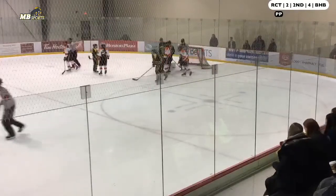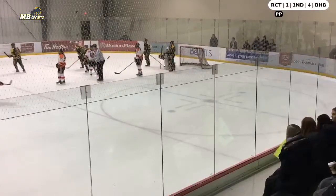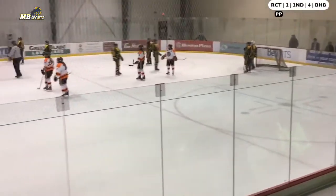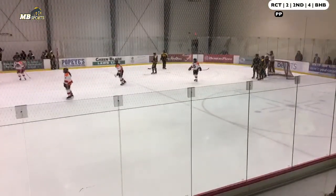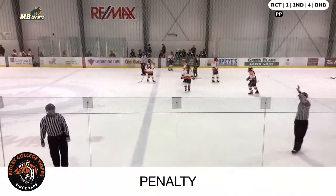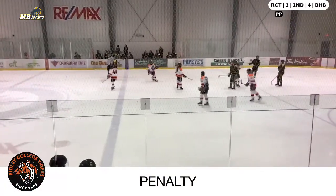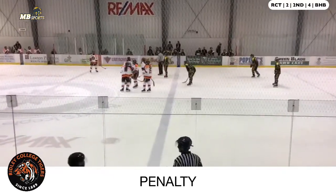And it looks like the head official is making a strong case for best male actor here. He's called another penalty, this time on the Ridley College player, number 11. Which Robertson is that? That's Emma Robertson. Emma Robertson is off, 2 for slashing. Very disappointing again. That referee wants some screen time today. Just going for that loose puck a little too courageously and he wanted to call the penalty. Maybe the right call, probably the right call.